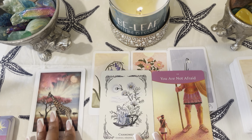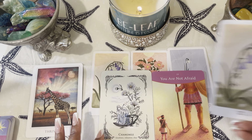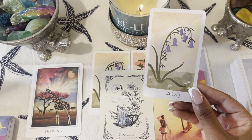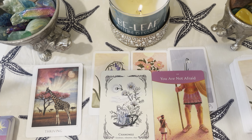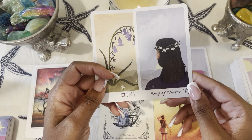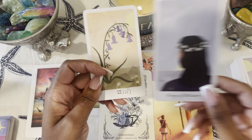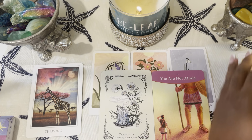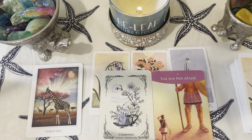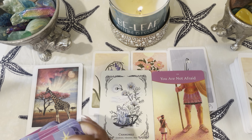For some of you, you're demanding a promotion. You're demanding that you get the accolades that you deserve and the recognition that you deserve. So I feel like you're definitely going to be speaking up. You even got the King of Pentacles after that. Some of you guys might be asking for more money, right? So let's see what our little witch's oracle deck says, and then we'll pull some charms, okay?